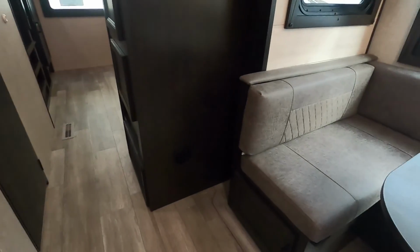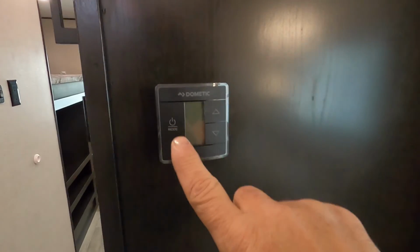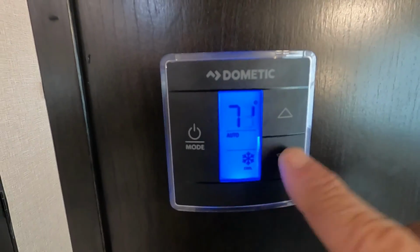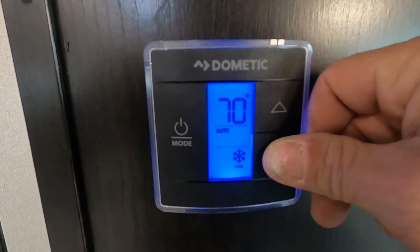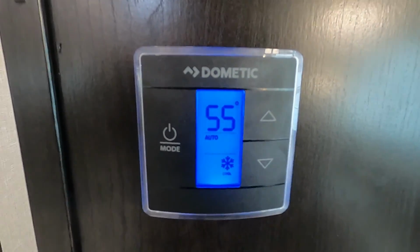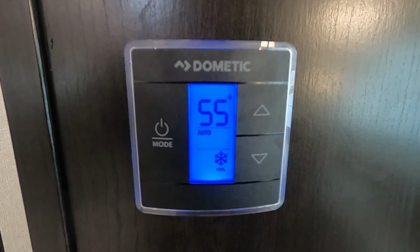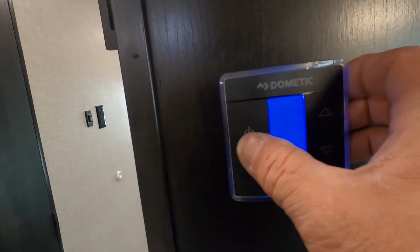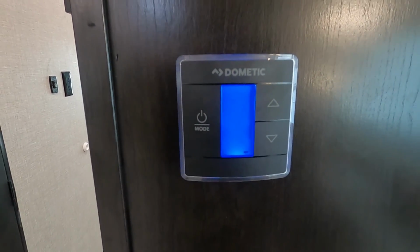Continuing around the living room here. And this back wall is going to be a thermostat. We'll crank the air on real quick. Turn it all the way down, get that kick on. There's your AC. We'll shut that off. You notice that'll shut off rather quickly.